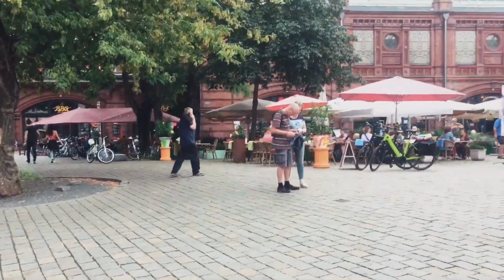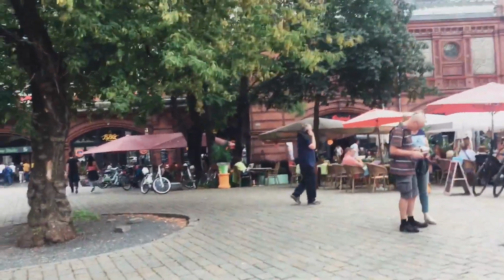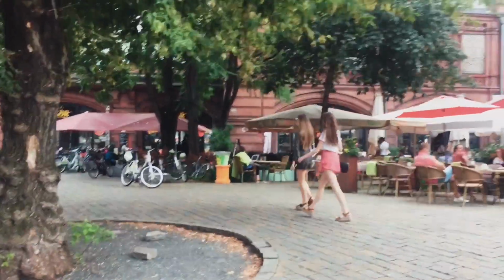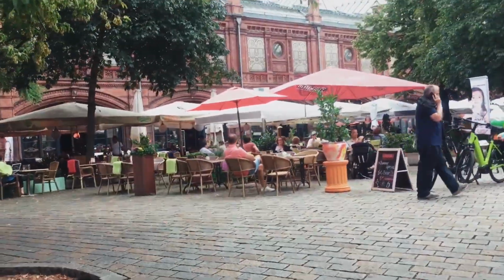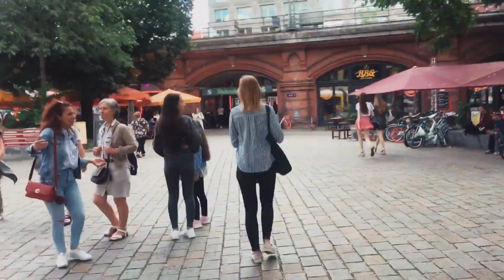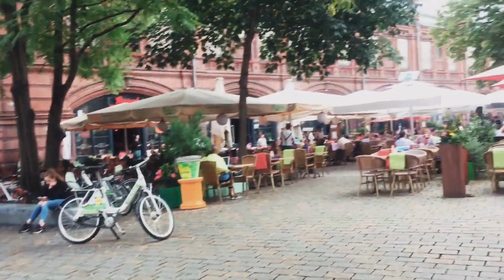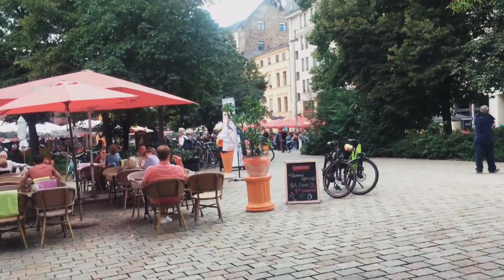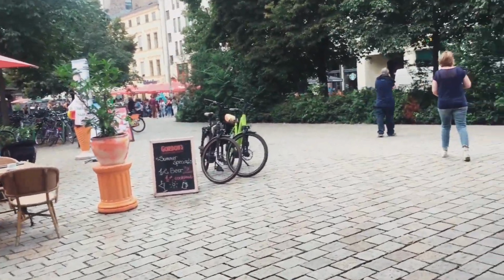This is what I like about Germany, is this outdoors, and it's almost all European countries. You see all these outdoor sitting areas. We could do with a lot more like this in the UK.